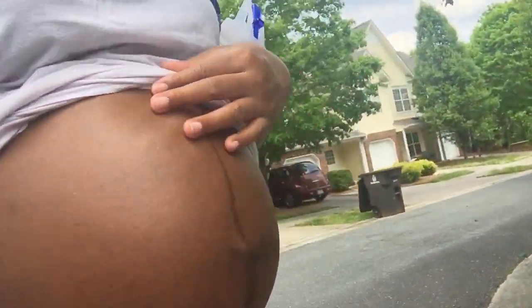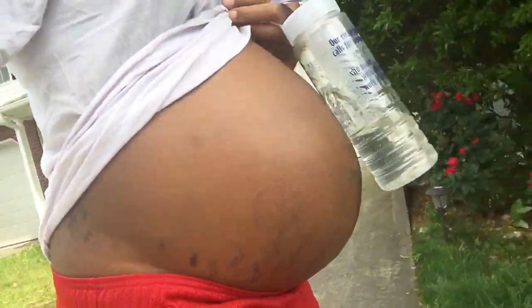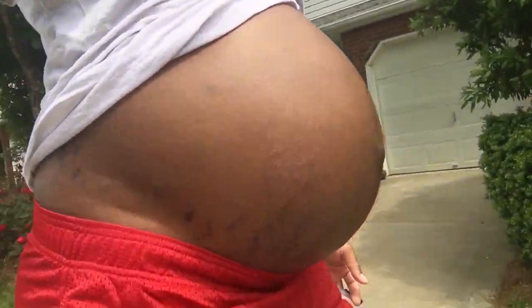So this is what I'm looking like. 38 weeks. I done had so many comments, y'all, like, are you having triplets? Are you having twins? Dang, girl, you big. I know I'm big. I'm 38 weeks. I'm only going to get bigger. Imagine if I did make it to 40 weeks. But this is it. This is what I'm looking like. Ouch. I'm feeling some cramping right now.